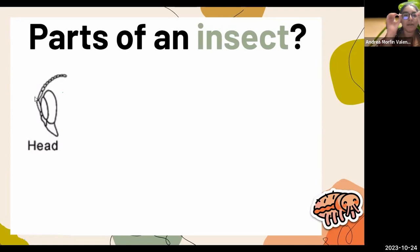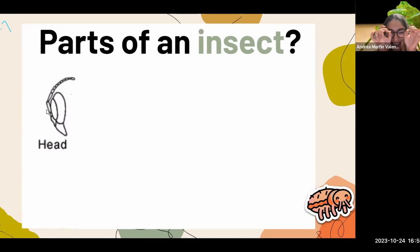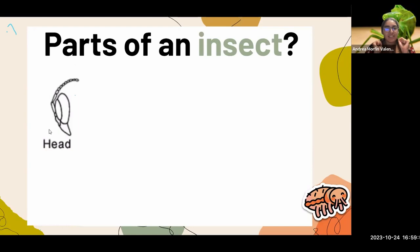Next, we have composite eyes. It has two composite eyes. Composite means that each eye is made up of a lot of tiny little eyes, with the millions of little eyes looking right at you. And then it has a mouth with specific mouthpieces for their life cycle, like biting, cutting, piercing, and sucking.